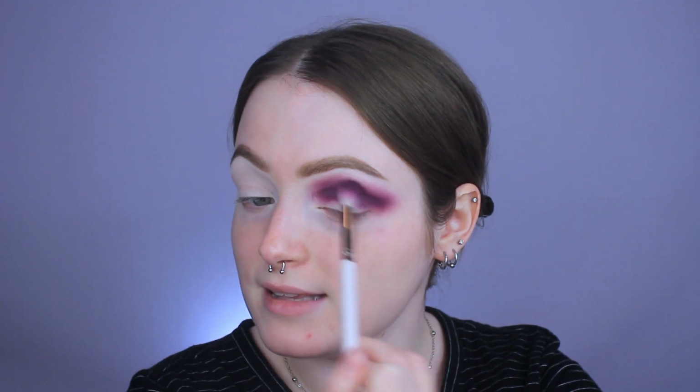But you see what I mean? It is just a little bit dusty. So if you do decide to use this shade, I would definitely do your eyes first. But I would say for a purple, this shade is not 100% my favorite formula because you can see it does look a little bit chunky, right in here. It's not terrible, it's just not exactly where I would want it to be. I like the intensity that it has, but you can see it just does this line situation.